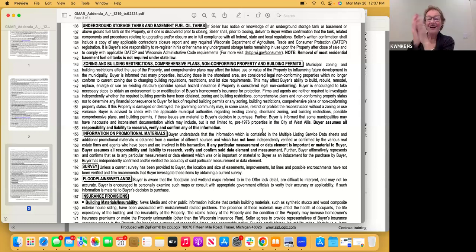But in bold, it says buyer assumes all responsibility and liability to research, verify, and confirm. So the buyer can't say, well, the agent didn't tell me, or nobody told me this. It says in bold, buyer assumes all responsibility. So we had a buyer take an agent to an ethics panel, saying that the buyer's agent didn't perform. But this line was read, actually.